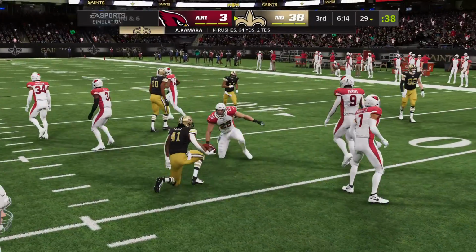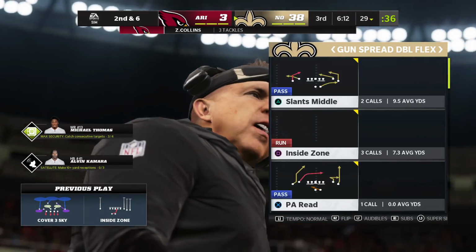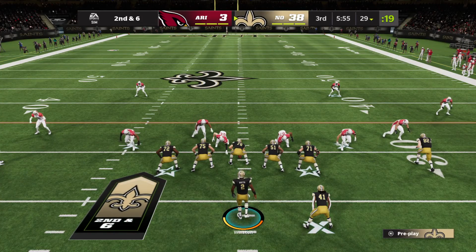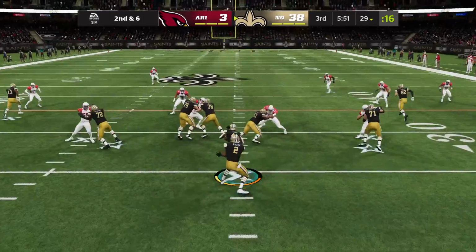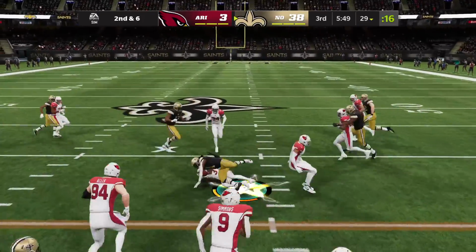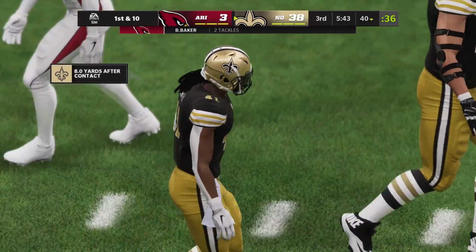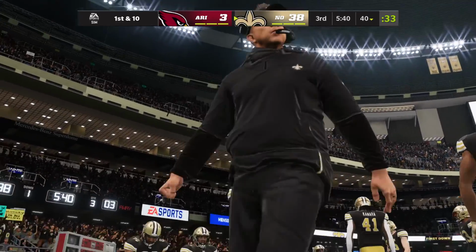Being able to string together these drives that end up in points, it's almost like a run in basketball to create that distance, and they're on a really big-time one right now. It becomes contagious, doesn't it? It absolutely does, because oftentimes it translates to your defense as well, because they're excited about getting the ball back for their offense. Now, 75 yards for him on the ground now, as he has been terrific here this afternoon.